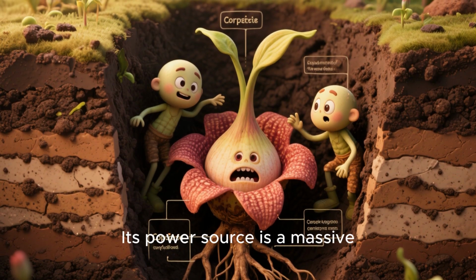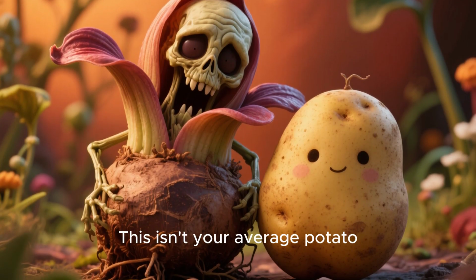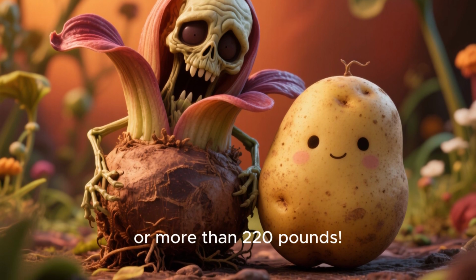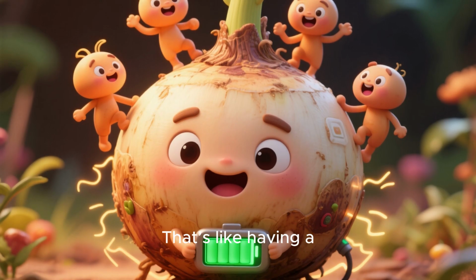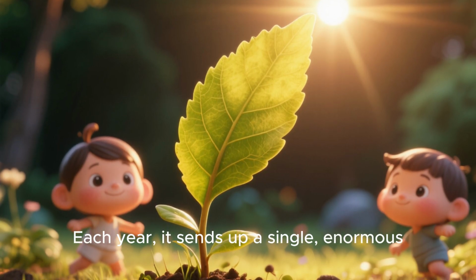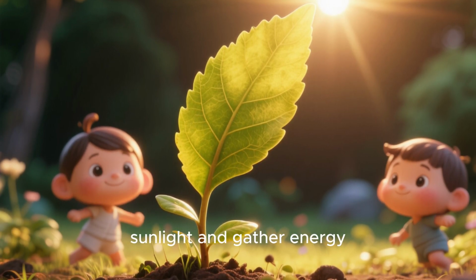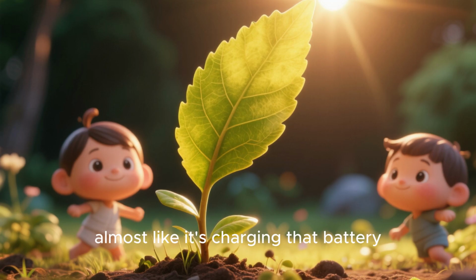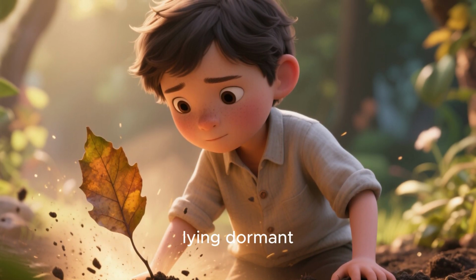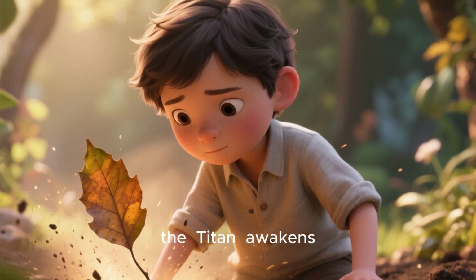Its power source is a massive underground tuber called a corm. This isn't your average potato. These corms can weigh over 100 kilograms or more than 220 pounds. That's like having a giant buried battery. Each year, it sends up a single, enormous tree-like leaf to soak up sunlight and gather energy, almost like it's charging that battery. Then it retreats back underground, lying dormant, and then, one day, with no warning, the titan awakens.